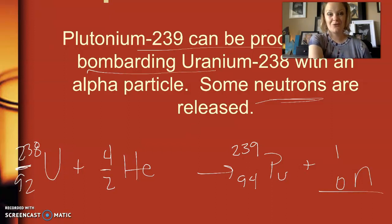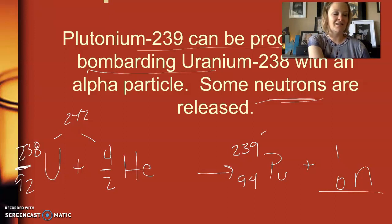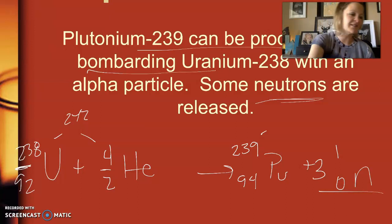So 242 is what that top part adds up to. I need the same thing. I have 239 here, so I need to figure out how many neutrons I need to give me a mass of 242 up top. I need 3 more, or a total of 3. You can write the 3 in front, or you could just write 3 symbols for the neutron total. But yeah, you're just filling in the missing pieces.